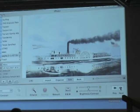We're pretty much out of those pictures now, but, well, that's the mayor.